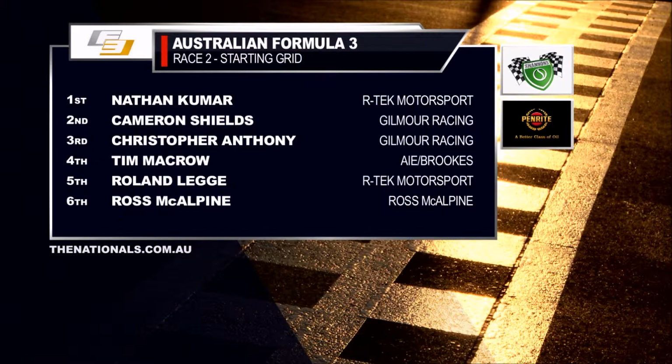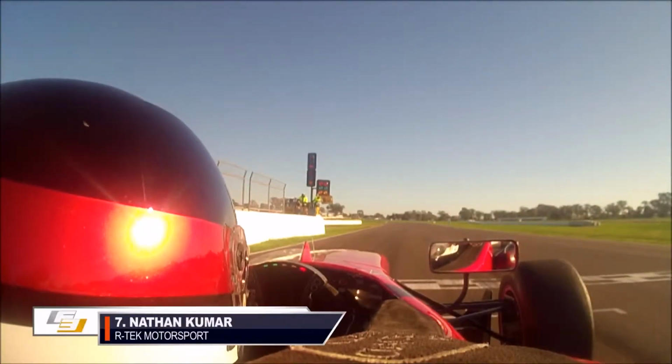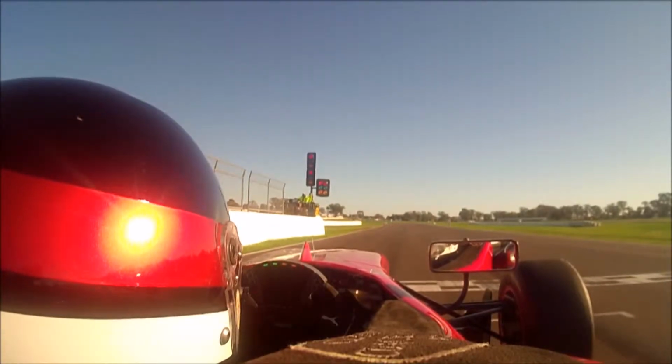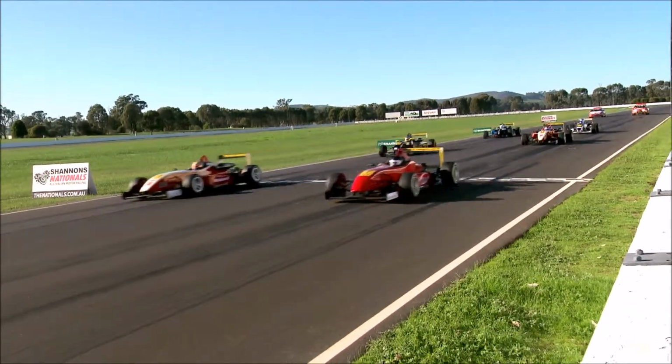Reverse top 4, the starting position from the race 1 results. That race was won by Tim Macro in front of Christopher Anthony, but it means Nathan Kumar starts from pole in the Arctic Motorsport 07 Dallara. Wait for the red lights to disappear. We go racing at Winton.